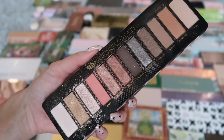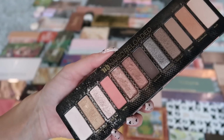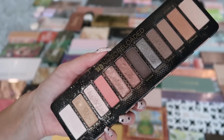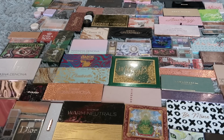Out of all of the Urban Decay palettes that I've tried, this one is the one that I was going to say kept keeping. I don't really know if that's a sentence, but even the Naked Cherry and the Naked Violet and all of those, I ended up getting rid of those in my last declutter, but this one just continues to stick around. Love me a good neutral palette, so I'm going to keep that one.